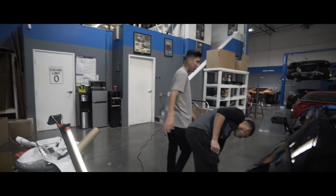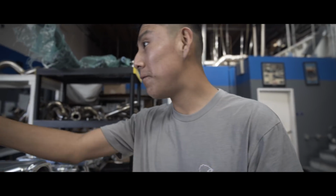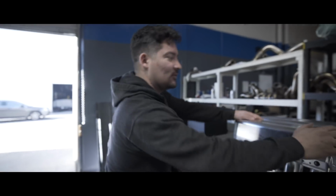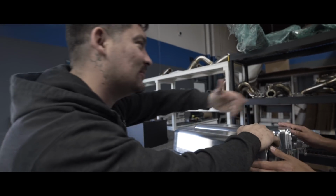Mo's the guy. So, you know how I said I wanted 3,000 horsepower? I want that 5,000, bro. That's why we got these for you. Oh, hell yeah. Look at this. Not only are we going to put one set of billet intake manifold on, we're going to do two.